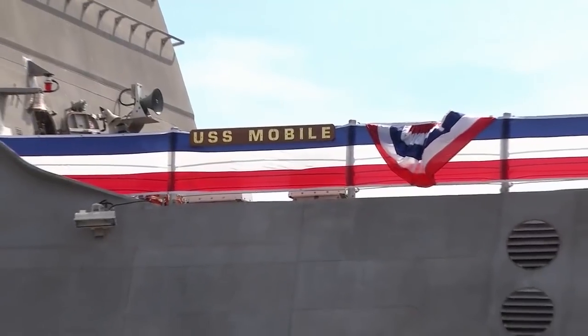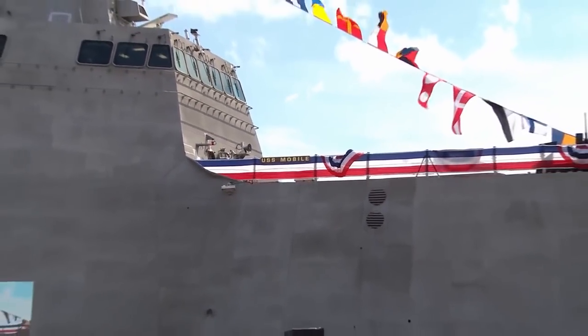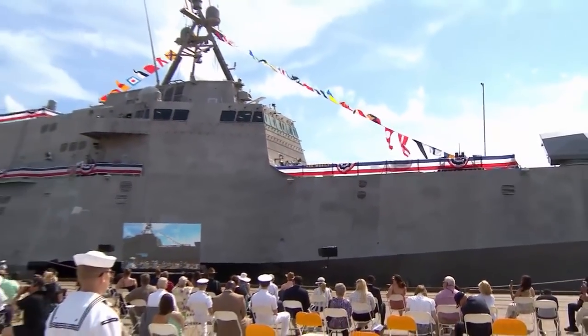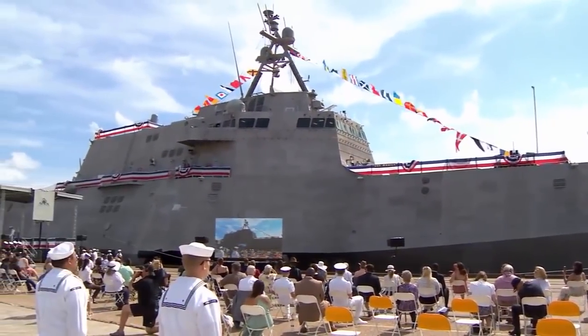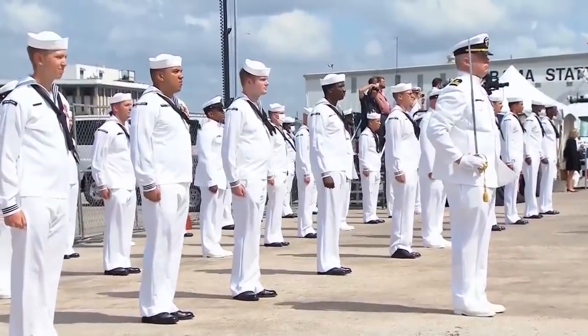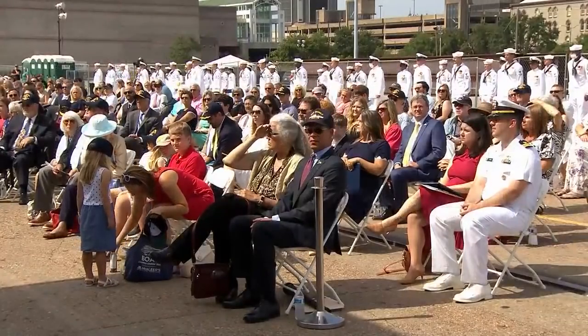The ship and her crew are honored to bear the name Mobile and to continue the proud legacy of courage handed to us by those who have gone before us on the previous USS Mobiles. We are pleased to have two prior USS Mobile service members with us today and would like to recognize them and those joining us remotely. Would all veterans and active duty service members please stand?